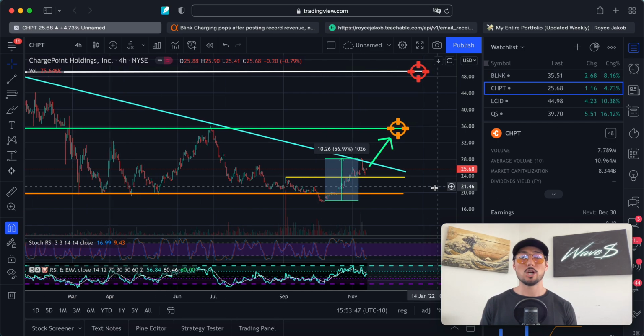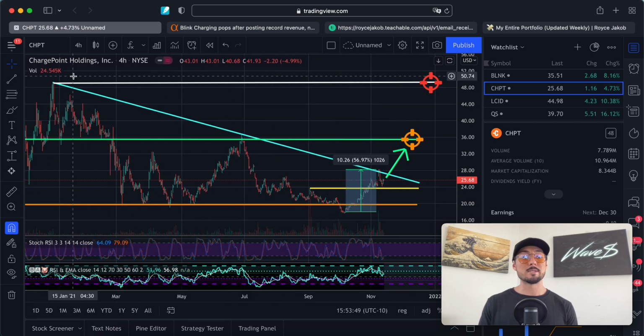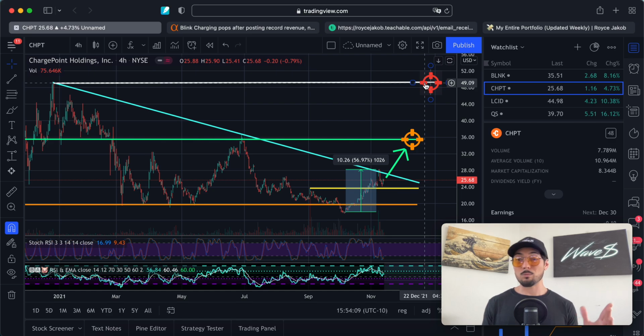So ChargePoint, from a technical perspective, from its high back here at just under $50, currently at $25, if we can get to our previous all-time high, which I do think is possible, which would take ChargePoint to about a $16-17 billion valuation, that would be almost a 2x from current levels at $25. You guys know what I'm saying. So I think that's possible. Again, with all of the tailwinds, with all of the catalysts, with all of these stars aligning for the EV charging sector of the market, it wouldn't surprise me at all for ChargePoint to also reclaim its previous all-time high.